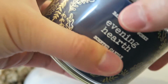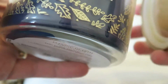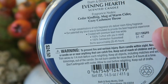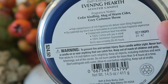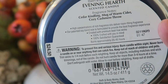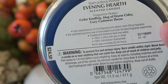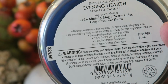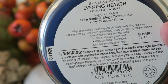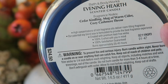It is a really nice, a beautiful actually, navy blue. It's showing up a bit lighter on camera, but a darker wax than is even showing up on camera. And the notes, not particularly helpful. Cedar kindling, so cedar wood, mug of warm cider, okay, so apple cider, and cozy cashmere throw. So these are those notes that at least that last one, that I do not like, because a cashmere throw, okay, that's a feeling, a comfort, more an adjective of how this might make someone feel, but a cashmere throw doesn't have a scent to it.